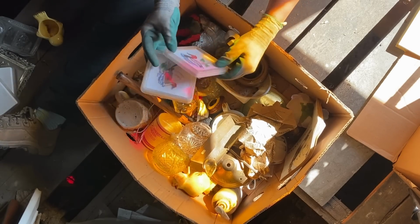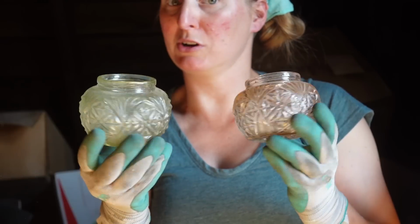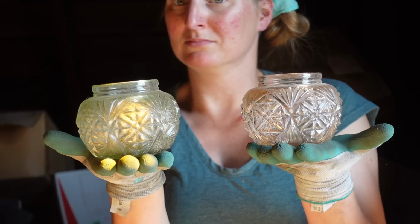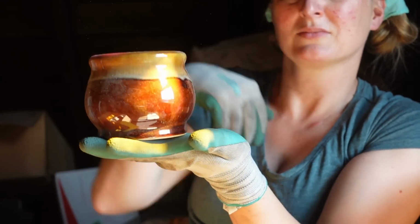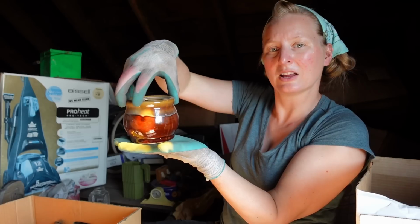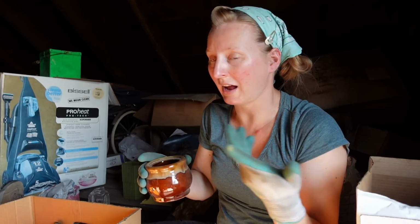More birds? More birds. Some sort of glassware. Ah, that's kind of my style. Cute little clay pot. Very fun. I realize this lighting is killing us here, but I legitimately can't do any better at the moment. I'm so sorry.